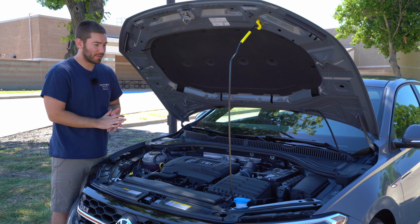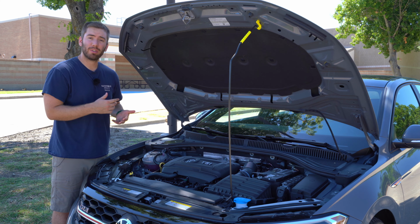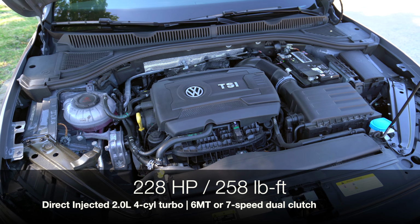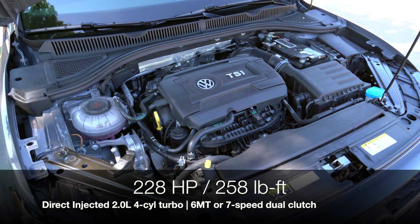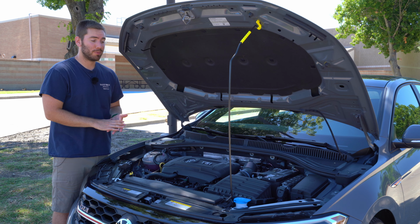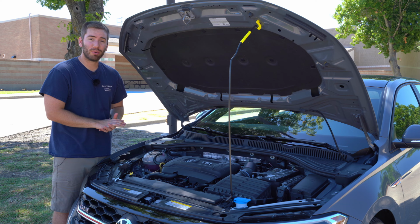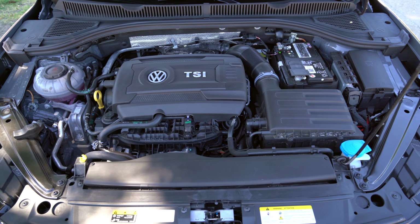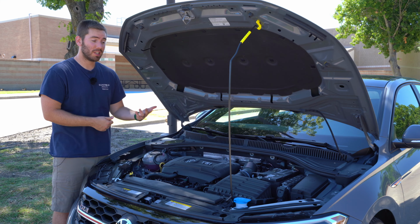Now under the hood, it's just what you'd expect for the GLI. It's that 2-liter turbocharged 4-cylinder engine, and it's going to give us 228 horsepower and a healthy 258 pound-feet of torque. Standard, it will come with a 6-speed manual transmission. For those of you that want to shift your own gears, you can do that with the GLI. Otherwise, you can get their 7-speed dual clutch transmission, which is pretty quick.